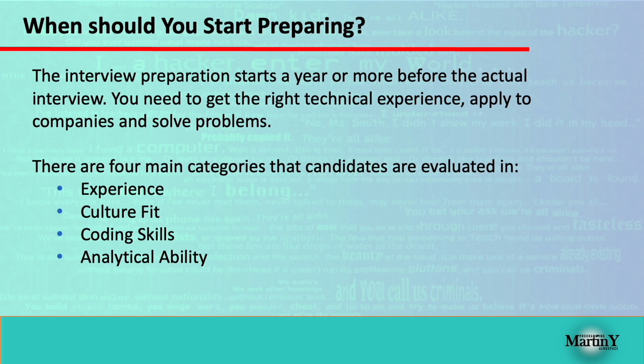The preparation for the interviews actually does not start and finish in 2 days. You actually need to start exactly a year before the interview because you need to learn a lot. You need to get the right technical experience, then apply for companies and also begin solving actual questions.